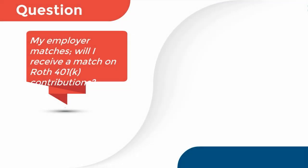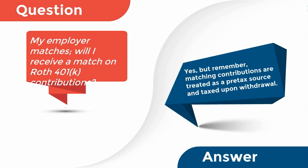If you contribute to the Roth and your employer matches, will the employer match go into a Roth source, or will you receive that employer match? And of course, you still receive your employer match, but remember that goes into that separate employer match bucket, and that bucket of money is treated as a pre-tax source upon withdrawal. So yes, you'll still get matched, but no, employer matching contributions are not considered Roth. If you do Roth contributions and all you do is Roth contributions, you'll still get employer match, but the employer match will be considered pre-tax dollars.